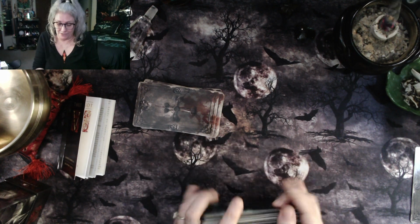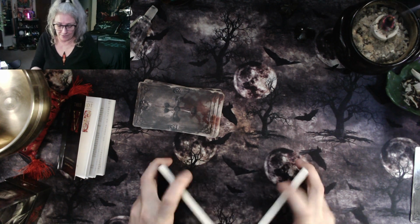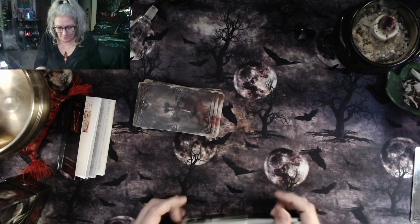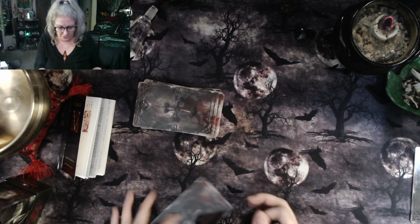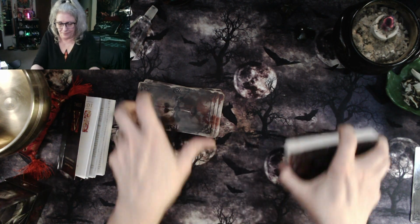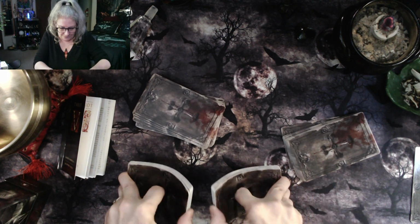This is going to make my hands sore. But we're going to keep shuffling because you know how much I like good randomization. All right. Oh, piffle. I'm just going to put those back in there. If they come out reversed, they come out reversed. A couple more just to mix those in, and then we will do lots of cuts.